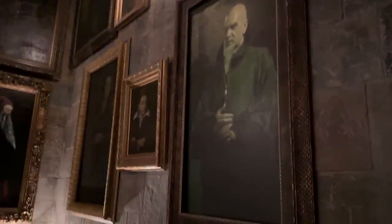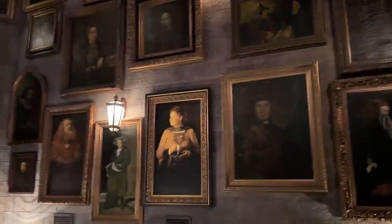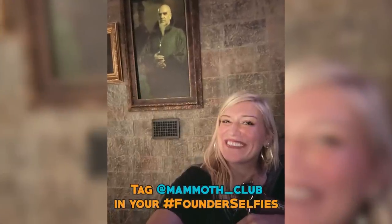But when you go through Express, you are going to still get to see some of the portraits. It's a different image of the portraits that you can see in the regular queue. So this Easter egg is around both times. But you have the four Hogwarts founders. You've got Salazar Slytherin, Rowena Ravenclaw, Helga Hufflepuff, and Godric Gryffindor. And you've heard me talk about them before because I talk about doing founder selfies. Let's make it happen.